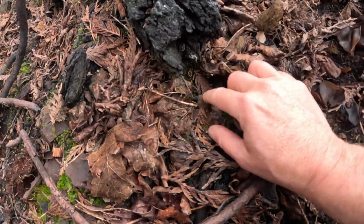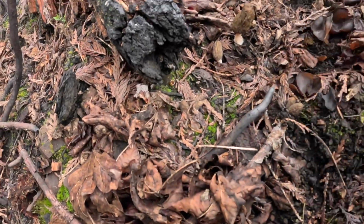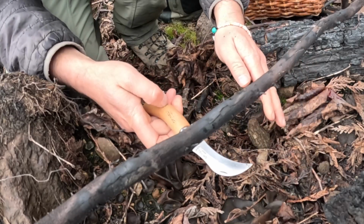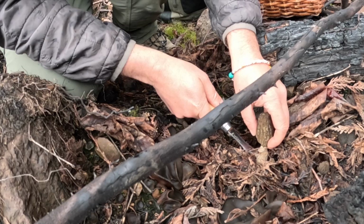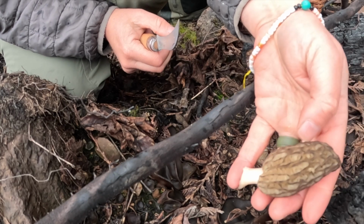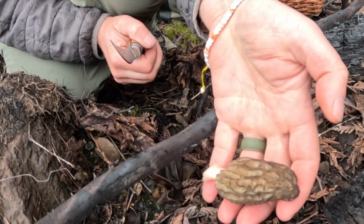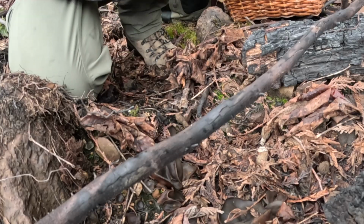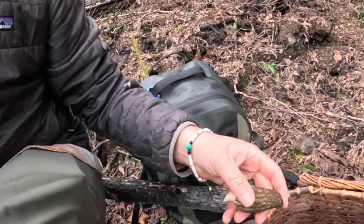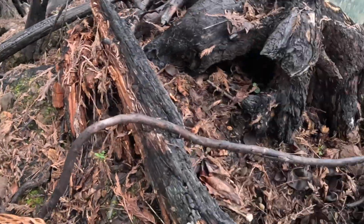There's one. They're hiding under these maple leaves, the little ones. And we'll leave the teeny tiny ones, of course. Look at that big one. Let's start with the big one. Wow. Fantastic. That is beautiful. Put it in our basket to join the other two. Let's get these little guys.